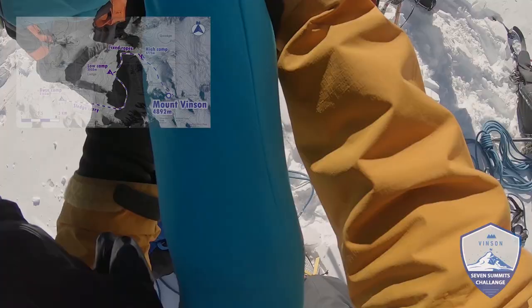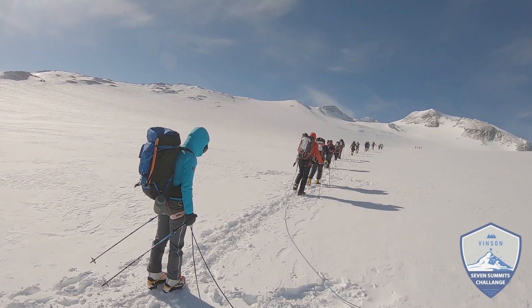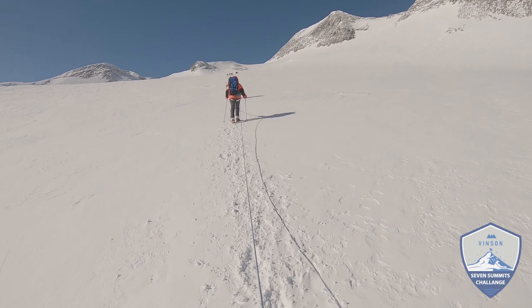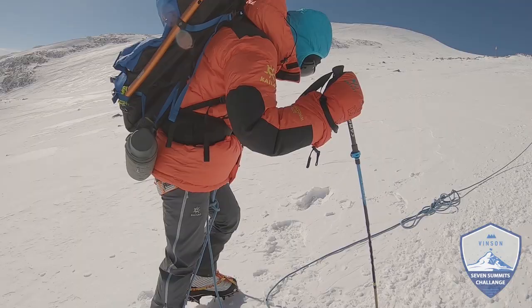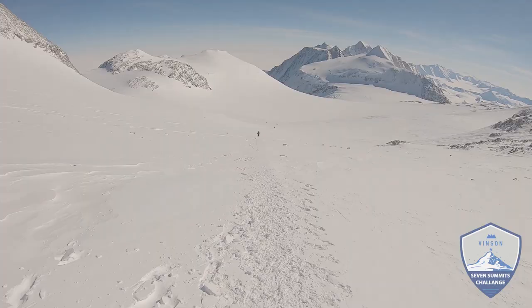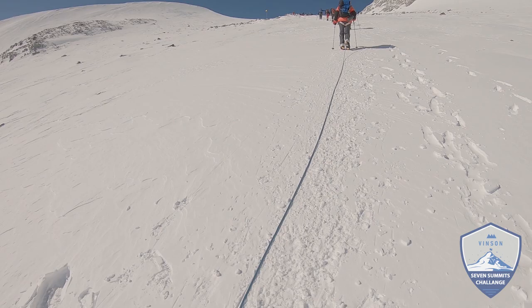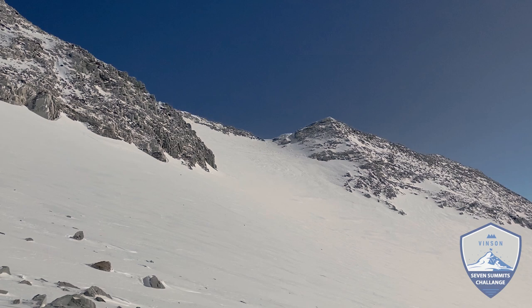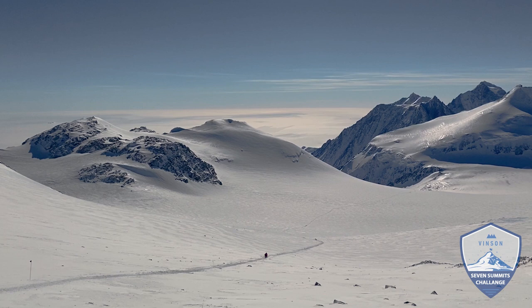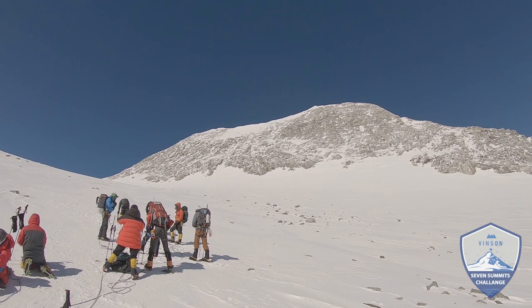Windier than I forecasted. You get very cold on your head and your neck. Yeah, that's what I feel. Here we just got off the glacier and reached the rest stop, where we could take off our packs, fuel up and prepare ourselves for the rest of the climb. So we come up here, up the slope to the ridge, then along the ridge.